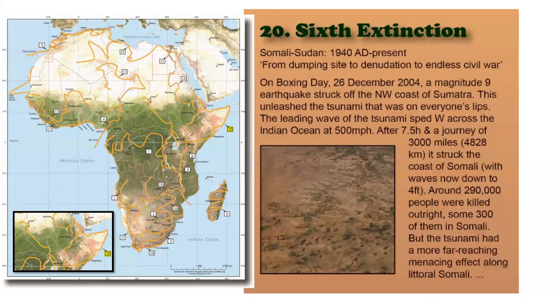On Boxing Day, 26 December 2004, a magnitude 9 earthquake struck off the northwest coast of Sumatra. This unleashed the tsunami that was on everyone's lips. The leading wave of the tsunami sped west across the Indian Ocean at 500 miles an hour. After 7.5 hours and a journey of 3,000 miles, it struck the coast of Somalia with waves now down to about 4 feet. Some 90,000 persons died outright.